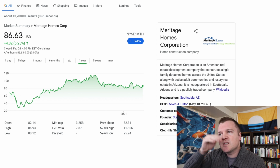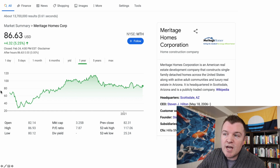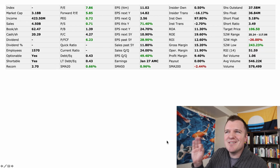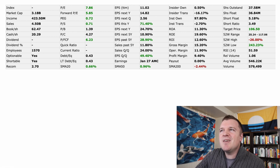I think this stock, it ran up huge after the pandemic, and then it's been trading sideways. However, I think people are like, well, the home building sector did really good because everybody had to work from home, but it can't keep going up. I disagree. The fundamentals of this company are solid. PE 7.86, price to free cash flow 6.23.